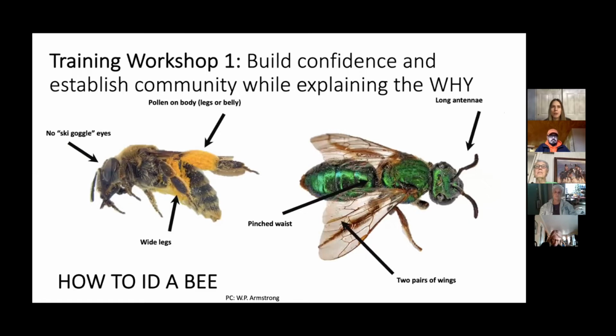Our first training workshop, before they actually did any work in iNaturalist, was just to start building community and building confidence in knowing what a bee really looks like. Because people had very different degrees of knowledge about bees. Some people knew that they were really diverse and come in all kinds of cool colors and shapes and sizes. But most people, when they think of a bee, think of a honeybee or maybe a bumblebee, right? And so we really worked with them to try to differentiate our native bees, like you're seeing these two bees here, from honeybees and bumblebees, and to start to recognize that we have features of bees that help us tell them apart from other insects. But just because you see something that's small and black doesn't mean it's a fly. In fact, it's very likely a very small bee.